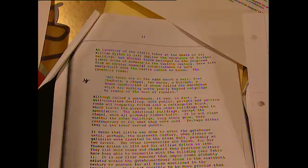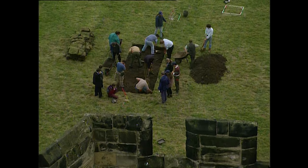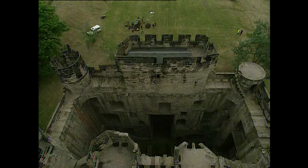What evidence have we got of what this place would have been like at that time? Well, fortunately, when he finally kicked the bucket in 1435, we have what's called an Inquisition post-mortem, which describes the place. It says there are in the same manner, that's Hylton, a hall, 4 chambers, a chapel, 2 barns, a kitchen, and a house constructed of stone called the gatehouse. So you're talking about a succession of outbuildings, possibly a separate hall, which is conceivably where we've been digging today. So both the documentary evidence and the geophysics plan seem to suggest that there should be remains of medieval buildings here. But how much of the building that we can still see above the ground can be traced back to medieval times?